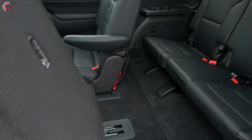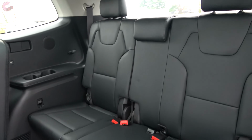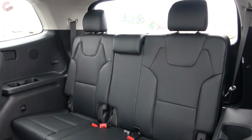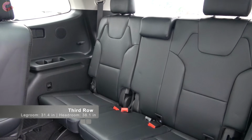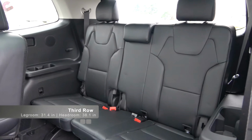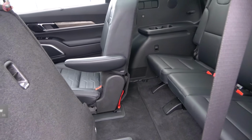and it's a really nice setup. But checking out the third row of the all-new Telluride, you're going to find 31.4 inches of rear legroom and 38 inches of headroom, which are really healthy numbers for the class. So let's go ahead and get back there and see what it's like.